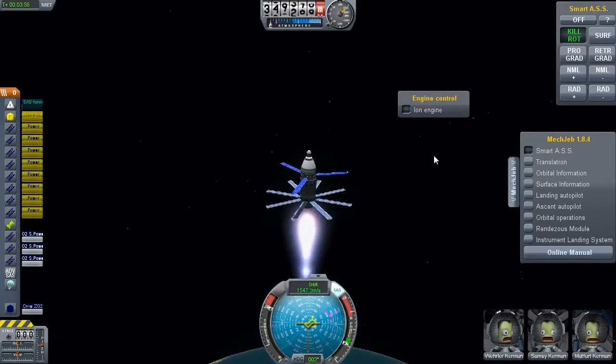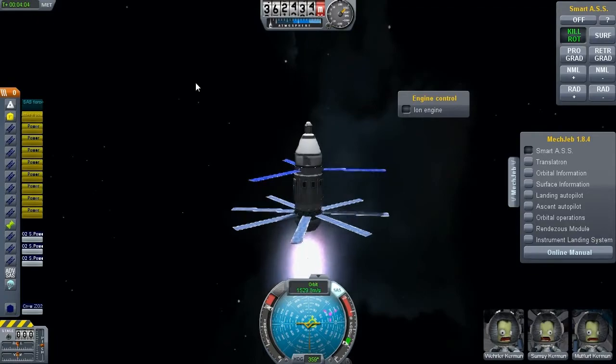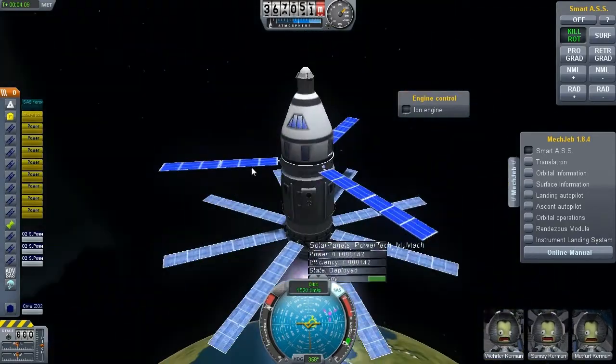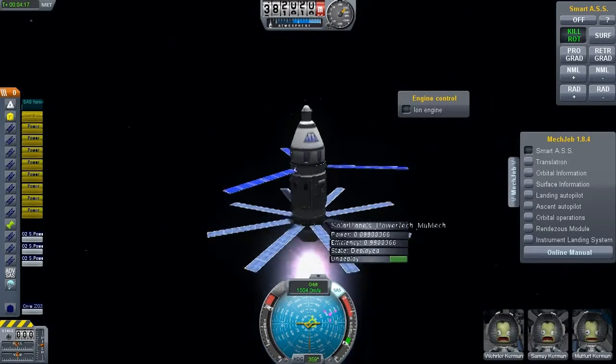Or whatever the heck the Kerbal star is called. The Kerbin star. I believe it's called Kerbol. Named after our own star, I think, Sol.